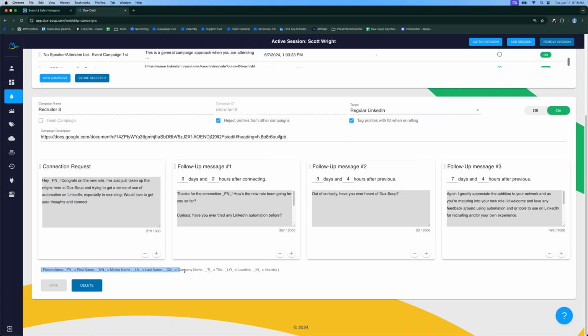And this should look familiar down here in terms of the placeholders. These are coming back, so you can utilize these placeholders. So I wrote one: "Hey, first name, congrats on the new role," and so on and so forth. Then what I have done is set up a follow-up message to go out 2 hours after connecting. So after the person accepts the connection request, 2 hours after that, this message will be sent to them.